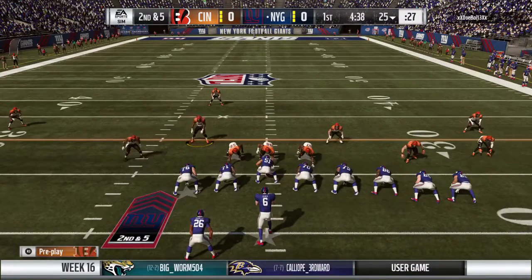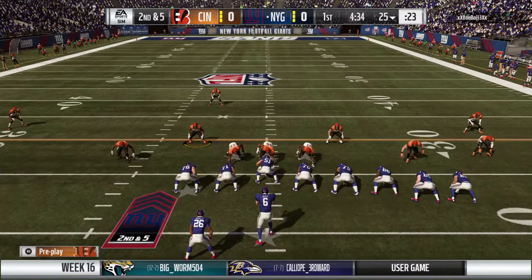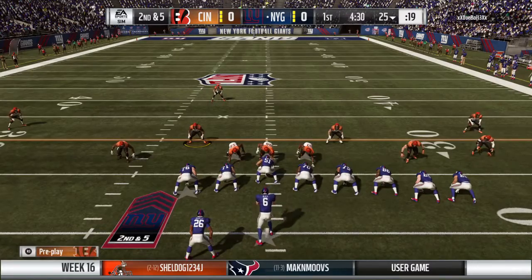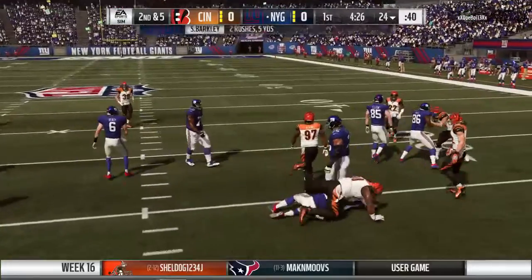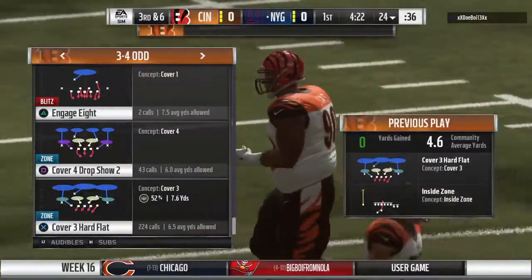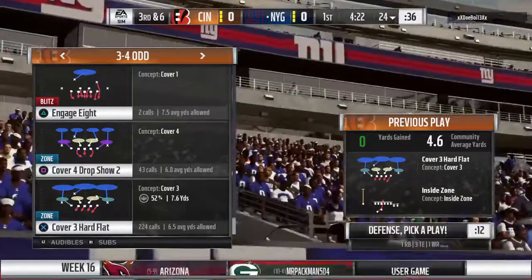Set! Green 39! Green 39! Gun! Gun! Gun! Gun! On 2nd down, here's Barkley. And this carry not as productive. He's swallowed up at the line of scrimmage. No gain on the play there, so they're left with a 3rd down and 6.